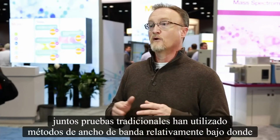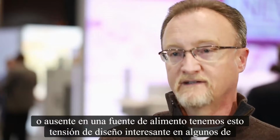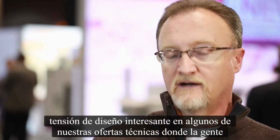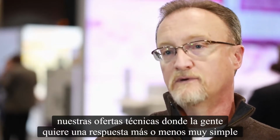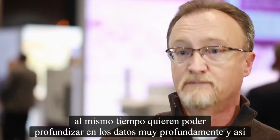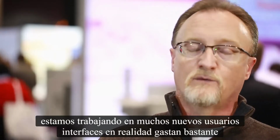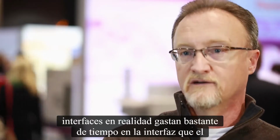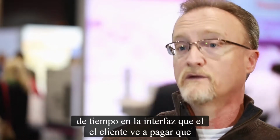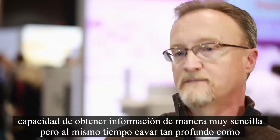Traditional testing has used relatively low bandwidth methods where you get a result: is a pathogen present or absent in a food source. We have this interesting design tension in some of our technical offerings where folks will want a very simple plus or minus answer. At the same time, they want to be able to dig into the data very deeply. And so we're working on a lot of new user interfaces, actually spending quite a lot of time on the interface that the customer sees to afford them that ability to very simply get information, but at the same time dig in as deep as they want.